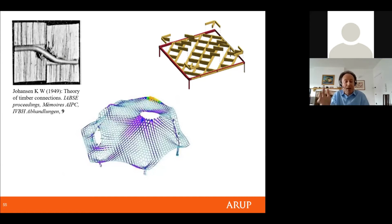When we nail the plywood or the OSB to the studs, we have lots of small nails. Those nails are the weak points, and those structures behave in an incredibly ductile way. It's why timber houses are so great in an earthquake, because they've got all these ductile nailed connections which can absorb lots of energy as the building shakes.